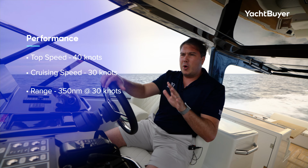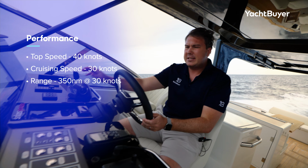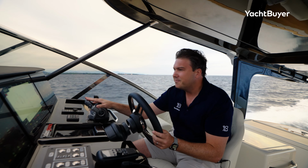It's IPS engine options only, and this has got the largest ones, 1,000 horsepower per side, so theoretically we should get close to 40 knots according to the yard, so let's see what we can do.